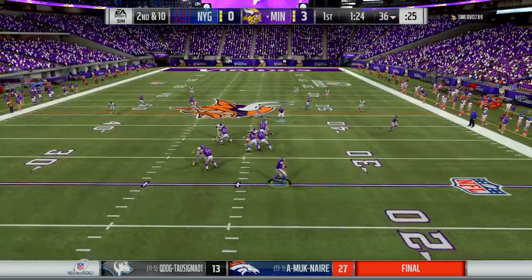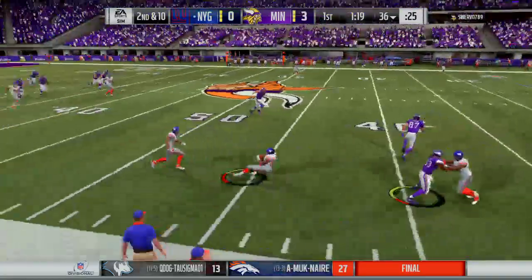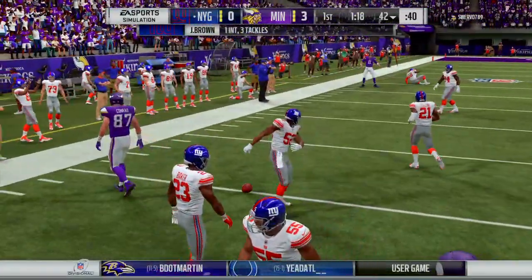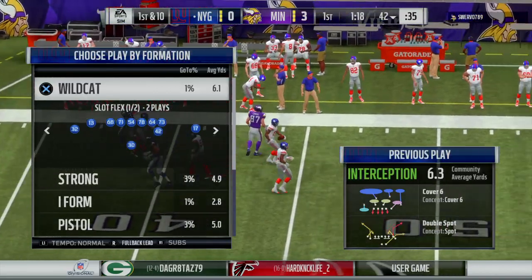On second down, Mariota again. Flushed out right. And he fires one that's intercepted. Picked off by the linebacker, Jatavis Brown. And they will take over possession of the football at their 42-yard line.